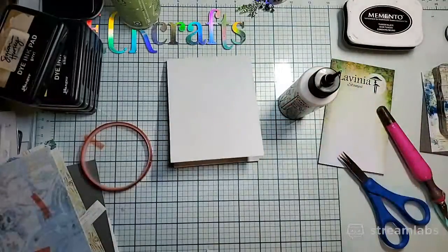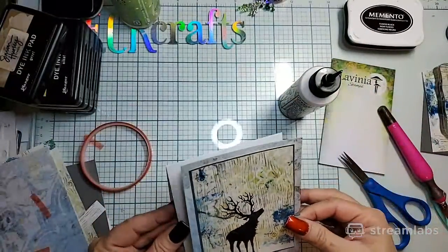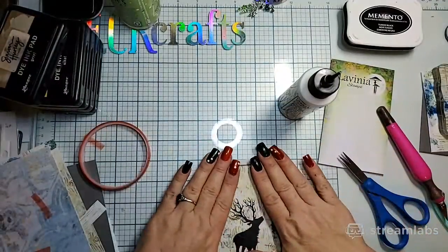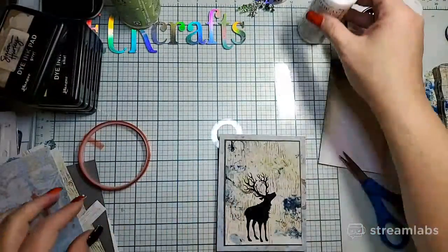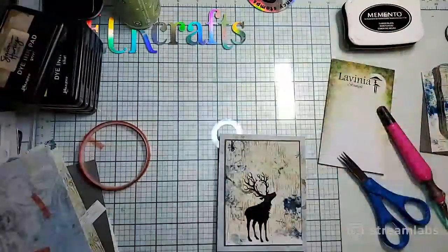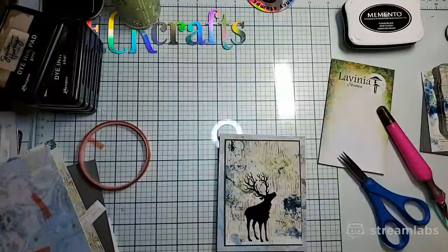All right, and one last little run. Ta-da! Look at that. Isn't that fabulous? Clip my crooked as a stick. Hey, that's a good one. I just got to remember that now.